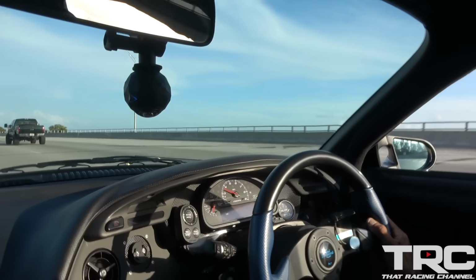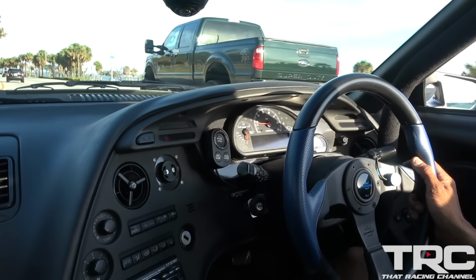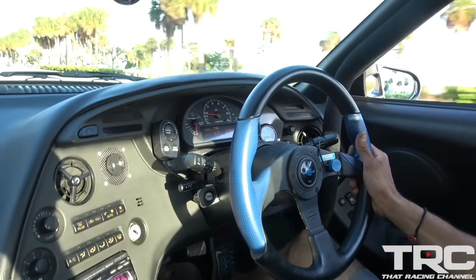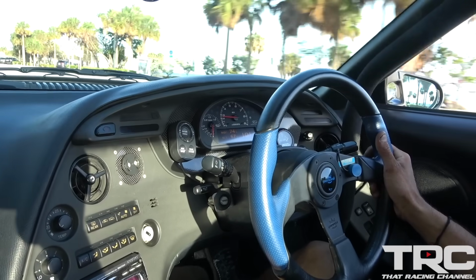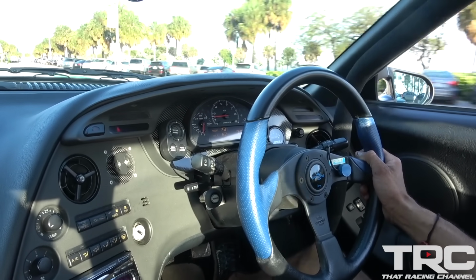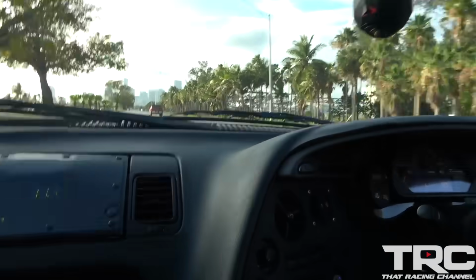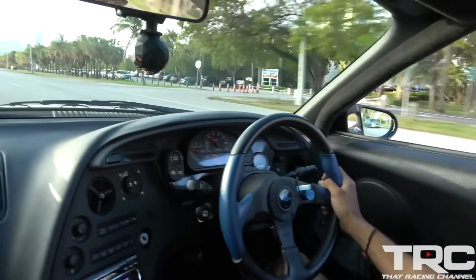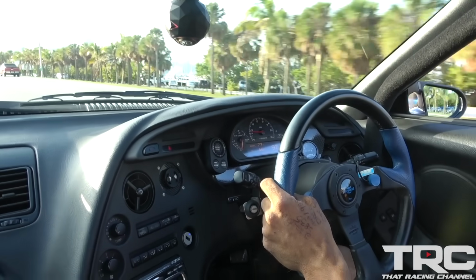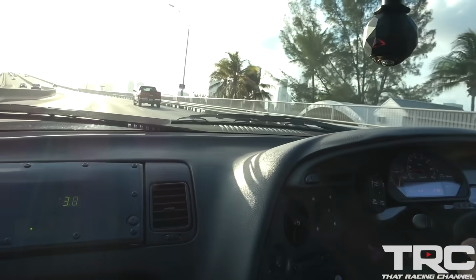God, this thing just sounds so good. Man, this thing sounds so good. It's just like instant response on those turbos. Yeah, it's definitely a soundgasm. Man, that sounds so good.